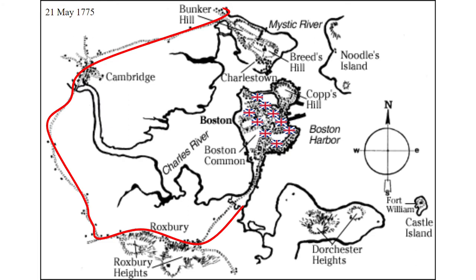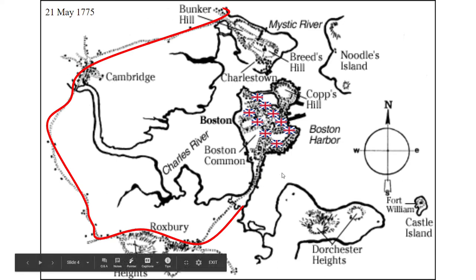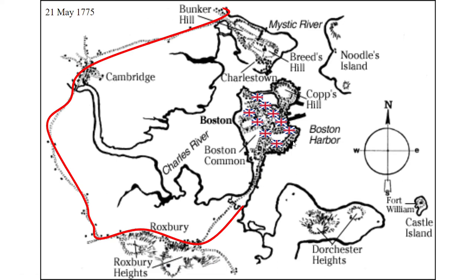So, it's 21st of May, 1775. You can see there's still a siege line kind of built up around that whole area. So, Boston, they need fresh meat, because there's a city. It's not like they have countryside areas. And they also need hay.